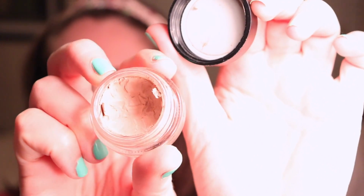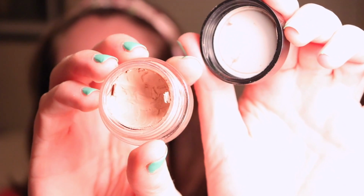So guys, for an eye base, I'm going to be taking my MAC Paint Pot in Painterly. As you can see, I have used this very consistently. It is a great eye base. It just provides some coverage for your eyes, and it also provides a good base for your eyeshadow to go, so that your eyeshadow will actually last all day long. And I think that's one of my favorite things about this product.